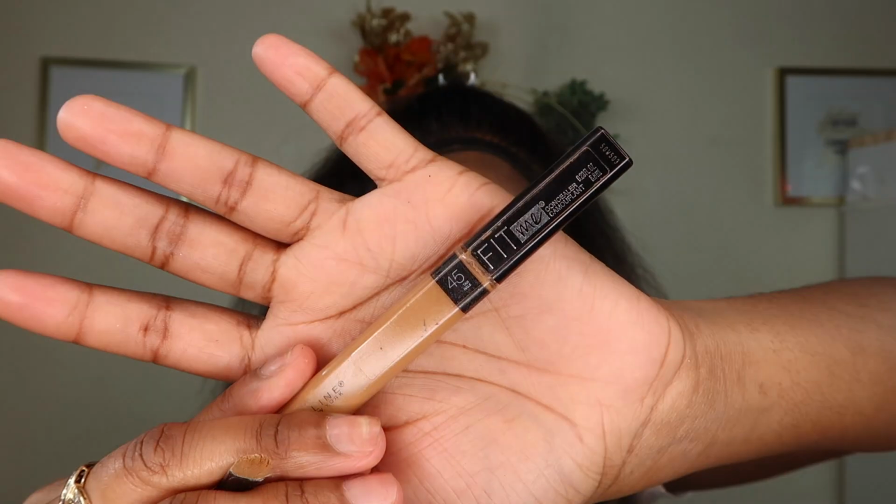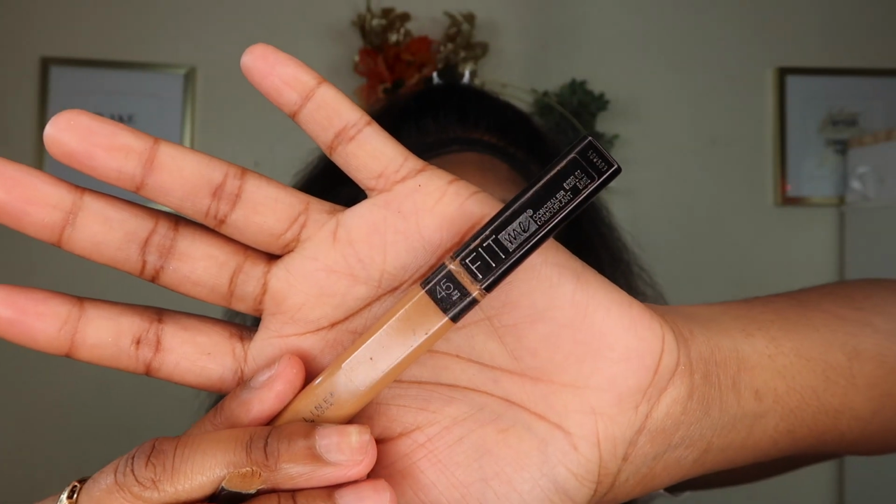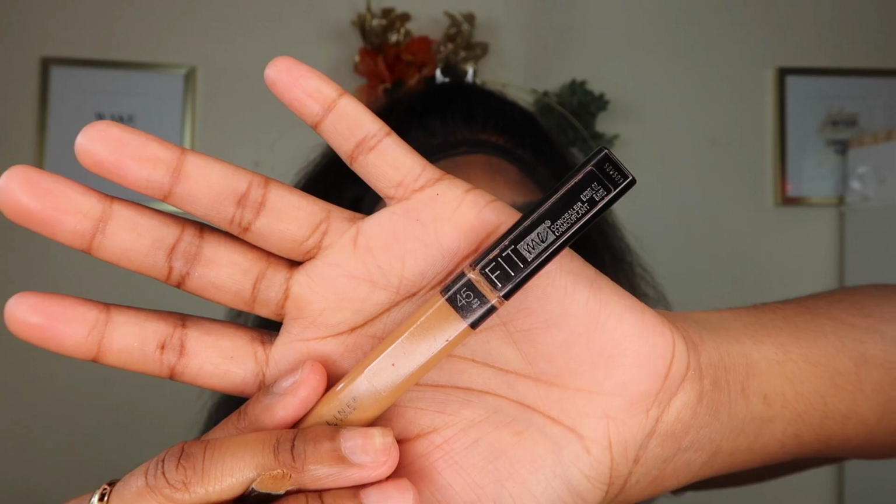And now we're going to conceal. So currently I am concealing with the Maybelline Fit Me Concealer in 45 Tan. Just using this flat brush from a brush set that I got from Amazon years ago. So there's that. So yes, we're just going to conceal the brows.